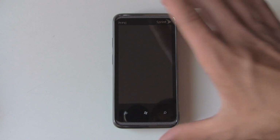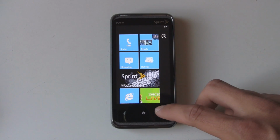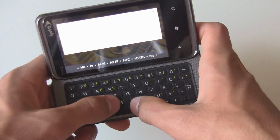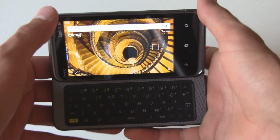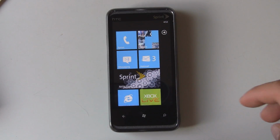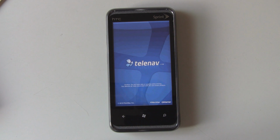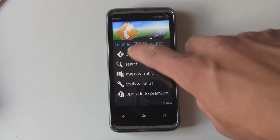This is a video review of the HTC Arrive, which is the CDMA version of the HTC 7 Pro and is available on Sprint. The HTC Arrive can be purchased at the usual price of $200 with a 2-year contract. The phone will require one of Sprint's data plans, but their data plan includes free Telenav GPS navigation, which works quite well and is an incredible offer compared to paying a ridiculous monthly fee to use it on T-Mobile.